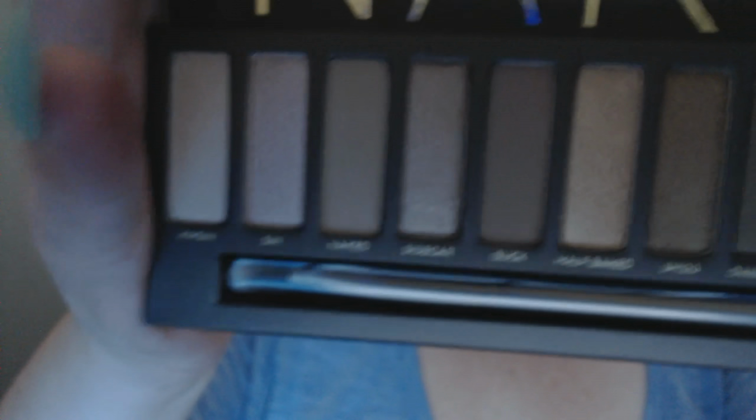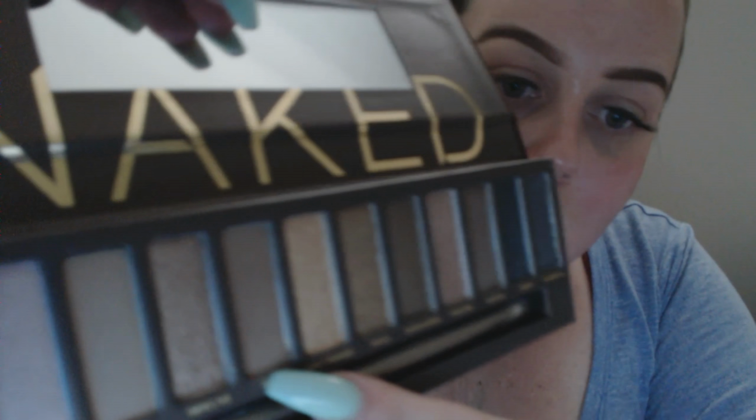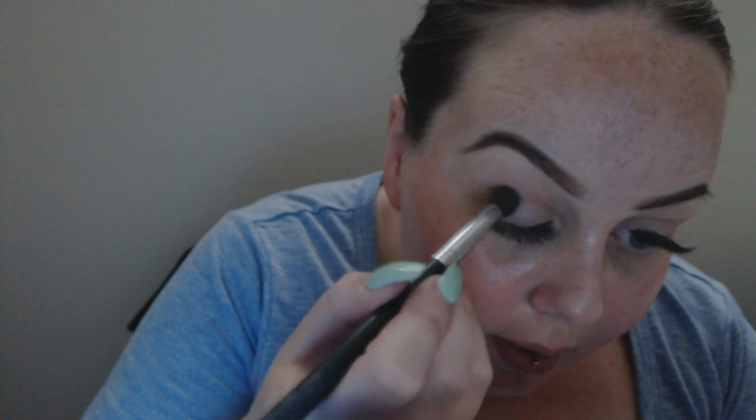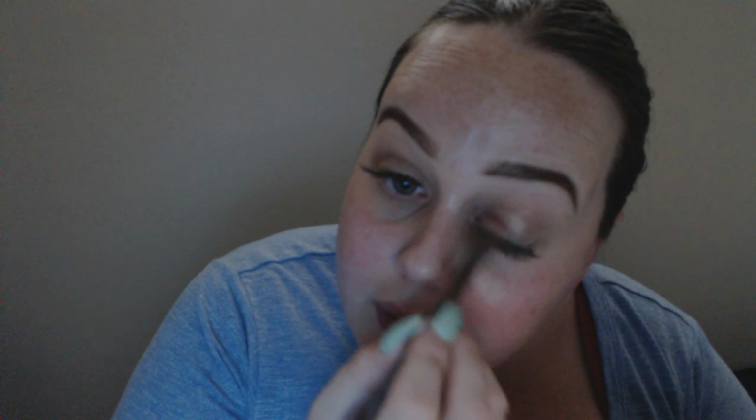So you open it up and you'll see there's 12 eyeshadows, mixed mattes and shimmers. And of course these are going to be really nice, neutral, perfect crease shades. So that's exactly what I'm using. I'm going to take the shade Buck. It's this cool toned brown, and I'll add that into my crease more. This one's very similar, as you can see, to the Naked. Very shiny.